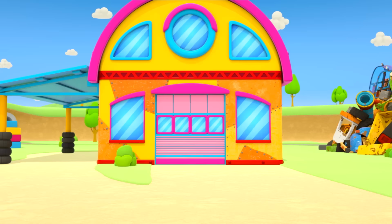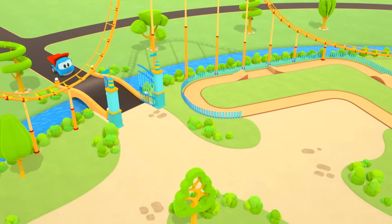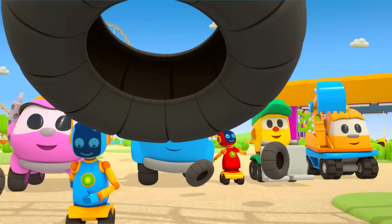Lifty and Scoop, robots and Leia, having a lot of fun. Who's the fastest one? They build the cars that are so good. Wheel, motor, and hood. The parts, it's Leo! Leo the truck!